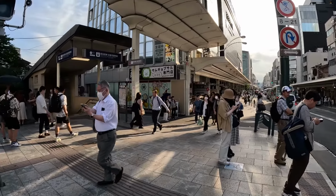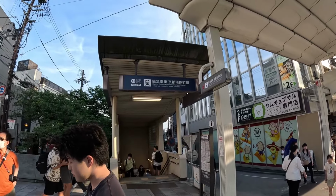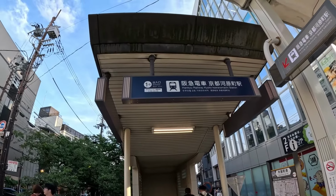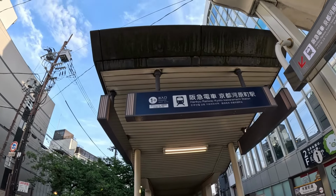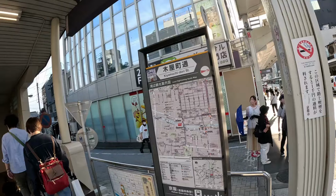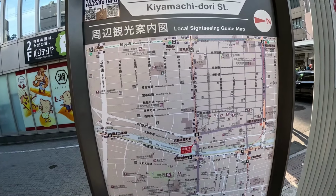And something I do want to tell you, I just arrived from Osaka, Japan. So if you want to come from Osaka, Japan to Kyoto, I advise you come to this station over here. It's the Hankyu Railway, Kyoto Kawaramachi Station, exit 1B. I hope I said it correctly. You can see these are the opening hours and closing hours, and here's just a map of the area. So in this area, you're going to find a lot of things to do and to see.